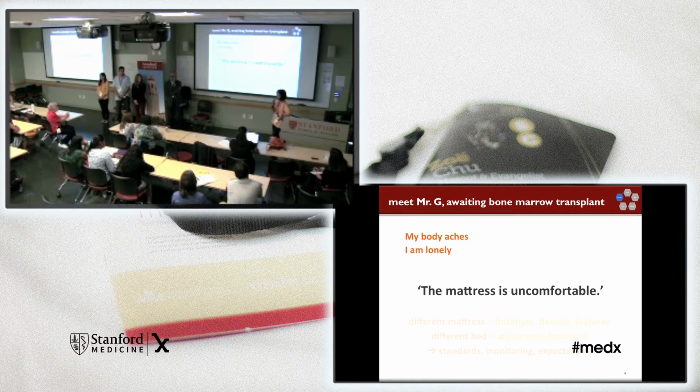But more than that, I'm really, really lonely. My family members can't stay with me overnight because we're worried about infection. And there's a big antechamber in here. It's very much an environment where it looks like you shouldn't come in. And if I need to go out, I have to wear a HEPA mask. So I'm really, really lonely. By the way, my body aches. And naturally, I'm on day 121 now of my treatment, and I'm terrified. And by the way, my body aches, I'm lonely, and this mattress is extremely uncomfortable.